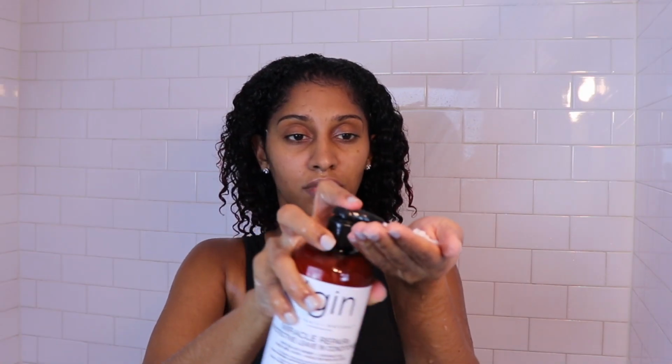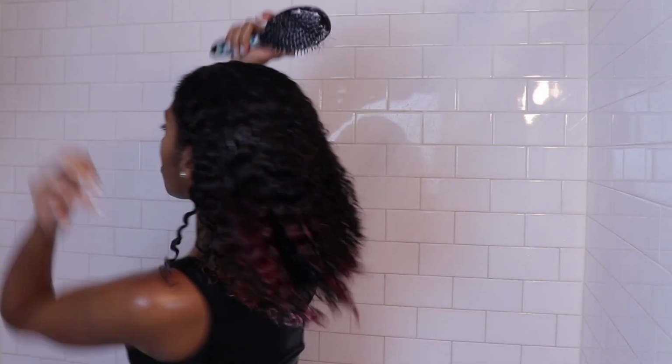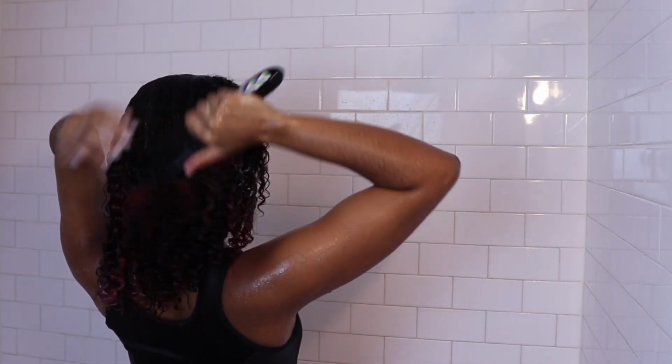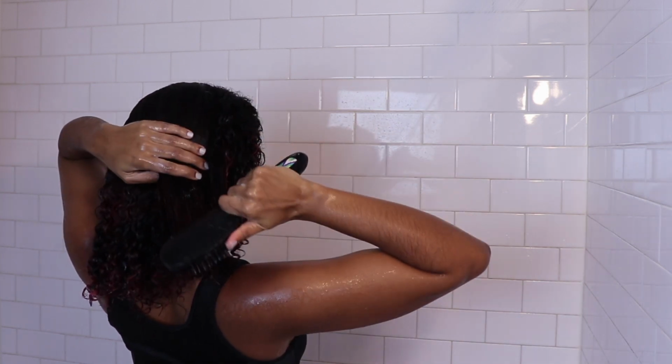So now I'm just going to follow up with their protective conditioner, and honestly I really love how soft this conditioner left my hair feeling. As I was detangling my hair with the brush, I didn't experience much shedding, to my surprise.